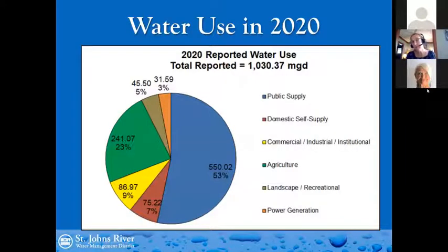So one of the things we do is every year we do a water use report based on all of the permits we've issued and all of our data that comes in every year on how much water is being used. We produce this pretty lengthy report describing who's using the water. So here's a snapshot from 2020. This just came out in the last few weeks.